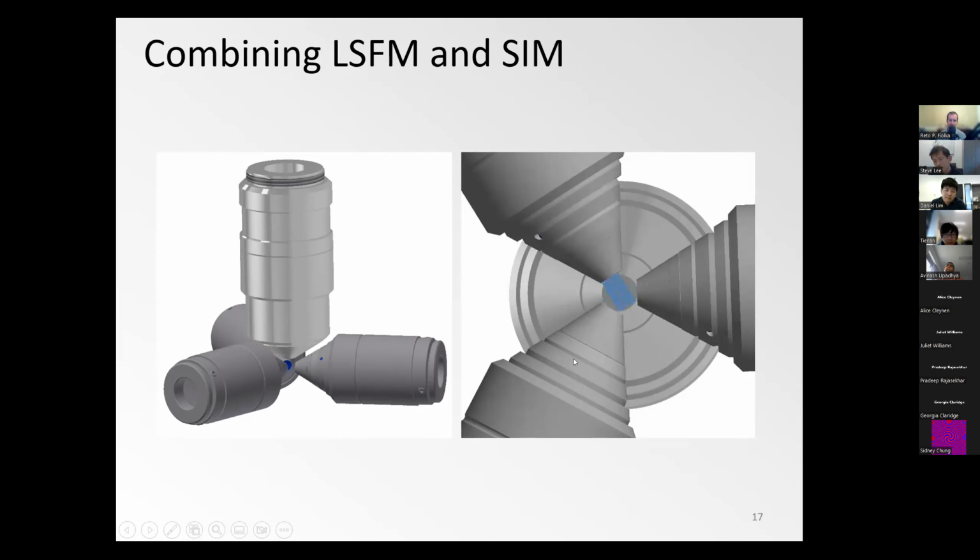And if they're oriented by 120 degrees, we could essentially get those 3 directions that we have discussed before, that would yield a uniformly or isotropically extended OTF, optical transfer function, and as such also uniformly, isotropically improved spatial resolution. However, this would be quite a monstrous microscope, because you would have to build 3 lattice light sheet microscopes and weld them together and do that quite precisely.